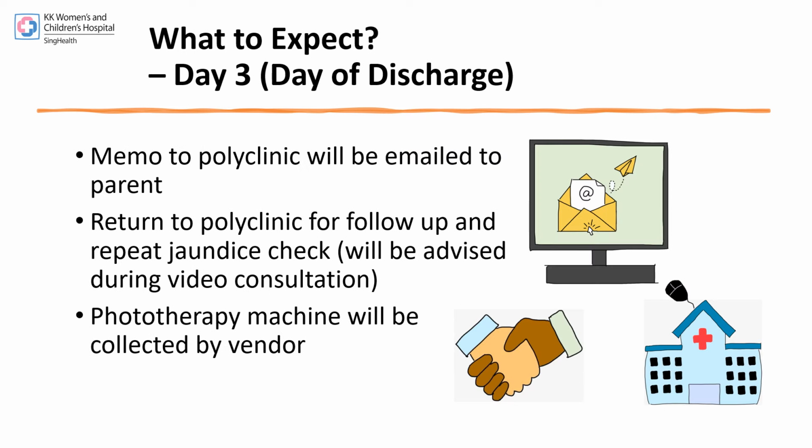On day 3, if baby's jaundice level has come down to safe levels after receiving adequate phototherapy, the baby will be discharged from the home phototherapy program. A memorandum to the polyclinic will be emailed to you on discharge. Parents and/or caregivers are to bring baby back to the polyclinic for follow-up and repeat jaundice check. This will be advised accordingly during the video consultation. The phototherapy machine will be collected by vendor after discharge from the program.